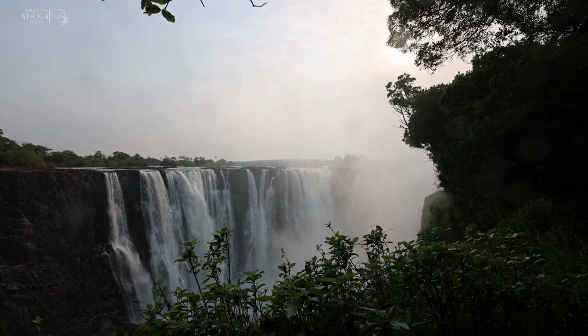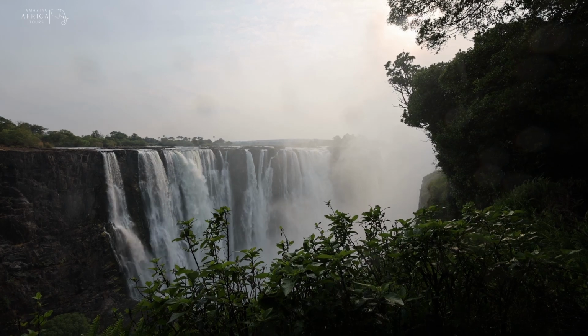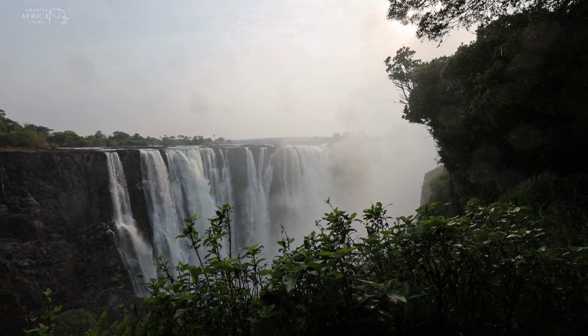The local name for the falls is Mosi Oa Tunya, which translates as the smoke that thunders. How beautiful is this view? Truly, truly, truly amazing. That behind us, that's Devil's Cataract.